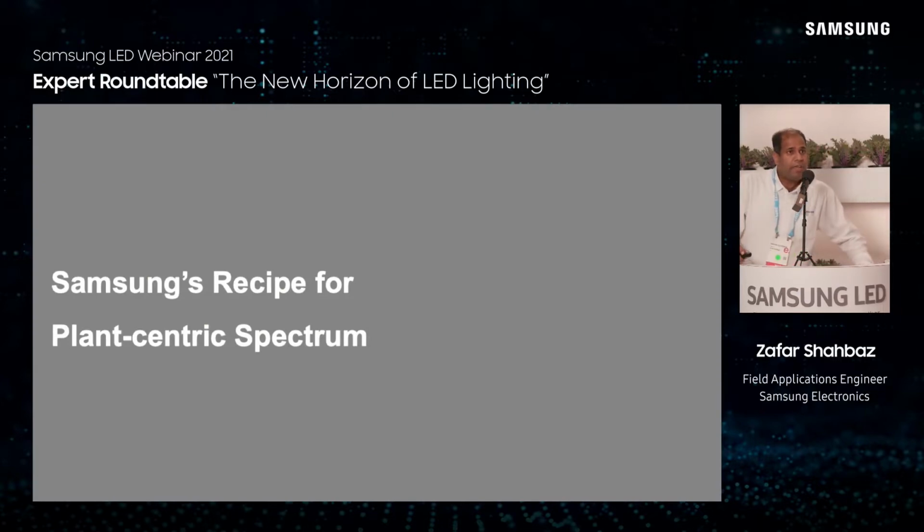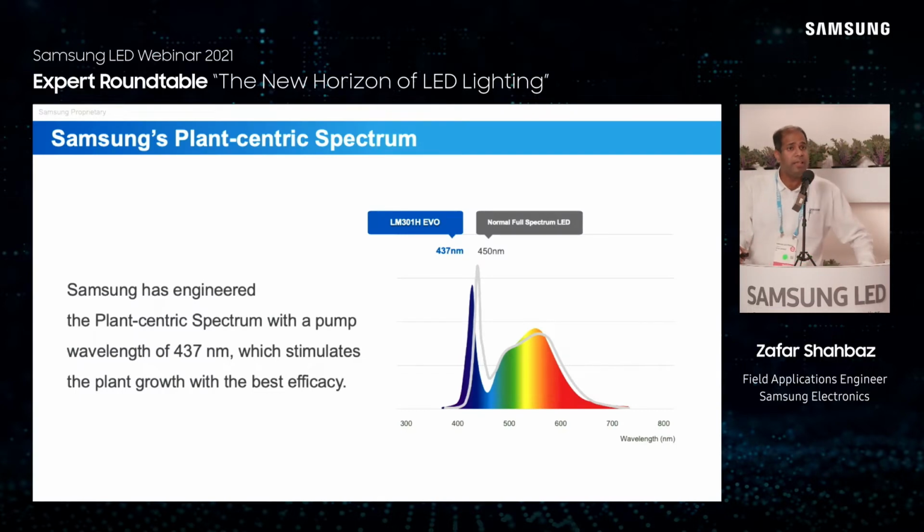To effectively address the LED solution, one way is to use plant-centric spectrum LEDs. We've used other narrow or broadband spectrum LEDs, but plant spectrum LEDs allow you to use the LEDs in a more efficient way and also get high PPE, or high performance results. Here we are introducing Samsung's plant-centric spectrum.